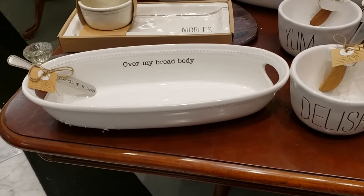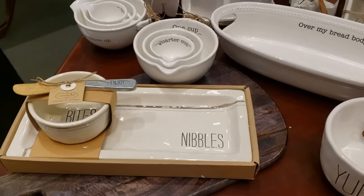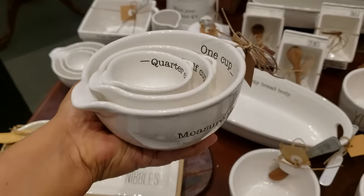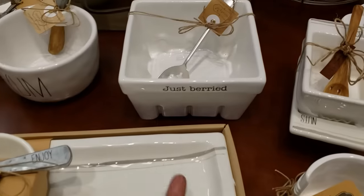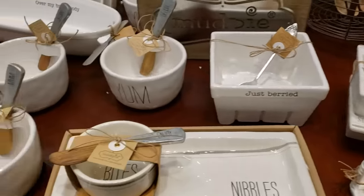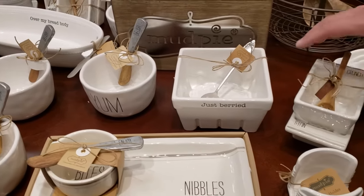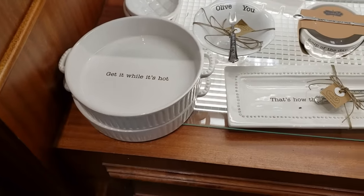That one will be 35. And nibbles and bites. Enjoy. And look at the measuring cups right here. Really cute. They're going to be 20. Just buried. How funny. Crunch. Oh my gosh. And they do have a yum one. Like Rae Dunn has a yum bowl. What's bad is it says crunch and nuts. That one's really cute too.